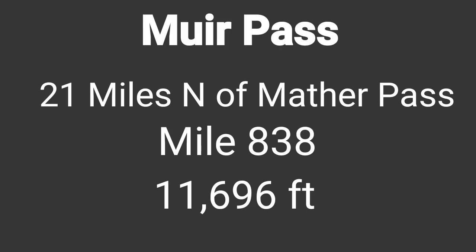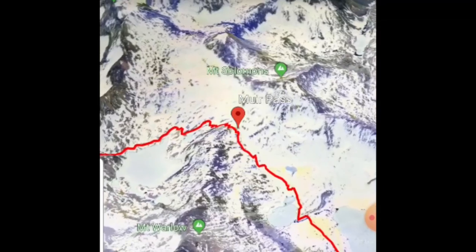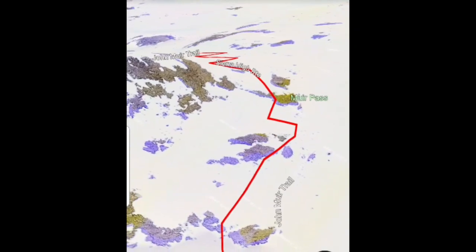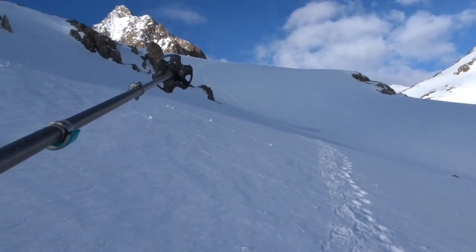Muir Pass is 21 miles north of Matha Pass at mile 838. The pass is 11,696 feet high. The final approach is 243 feet over 0.4 of a mile with a gradient of 11%. Muir Pass is an easy non-technical climb, with the climb up to the final ascent almost being steeper than the actual climb to the pass.